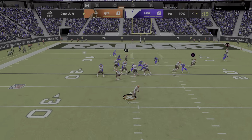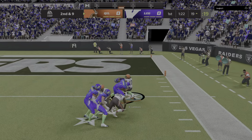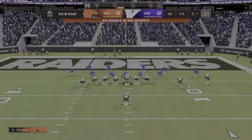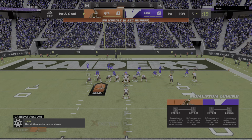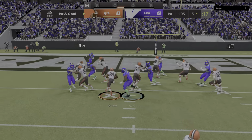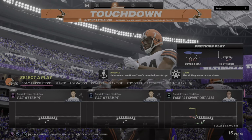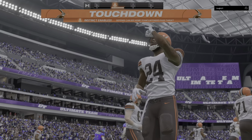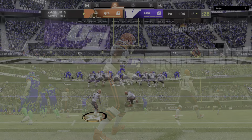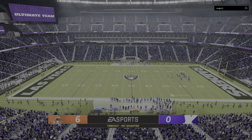Play action, it's McNair. And that's complete to Adams. And able to get him down, but he does reach the five. First and goal, a chance for an early statement here on the road. They'll run with Chubb. And he is into the end zone. Touchdown, Cleveland. Nick Chubb. A five-yard touchdown run. And the Browns take it right down the field and score on the opening drive.